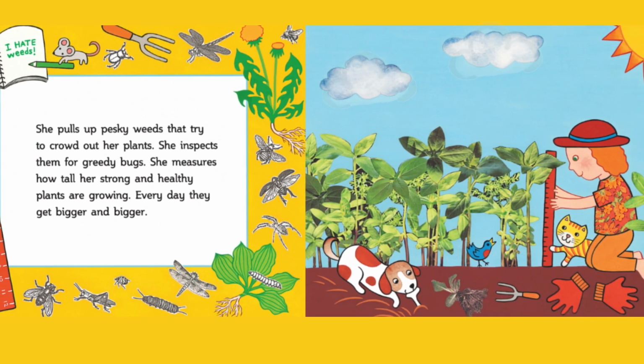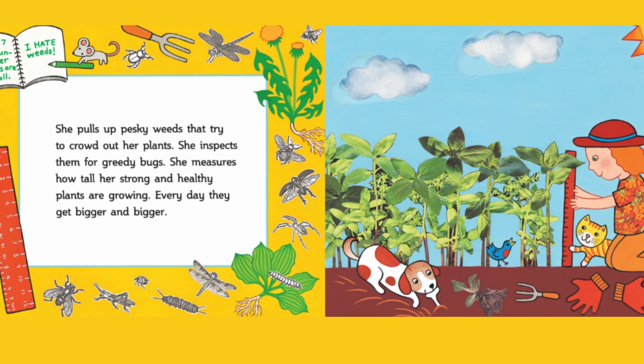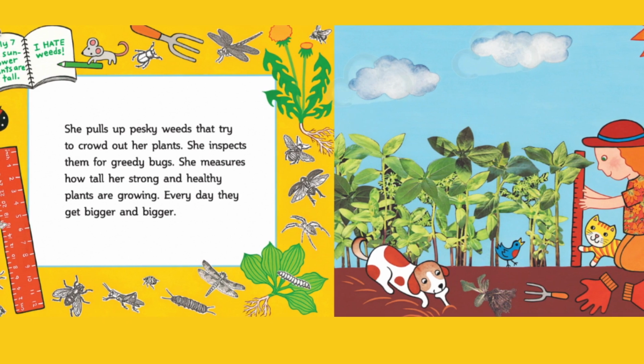She pulls up pesky weeds that try to crowd out her plants. She inspects them for greedy bugs. She measures how tall her strong and healthy plants are growing. Every day they get bigger and bigger.